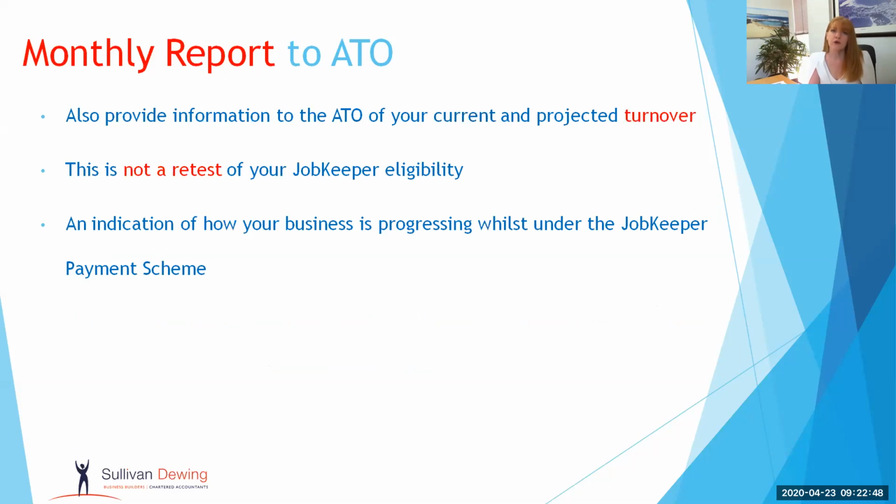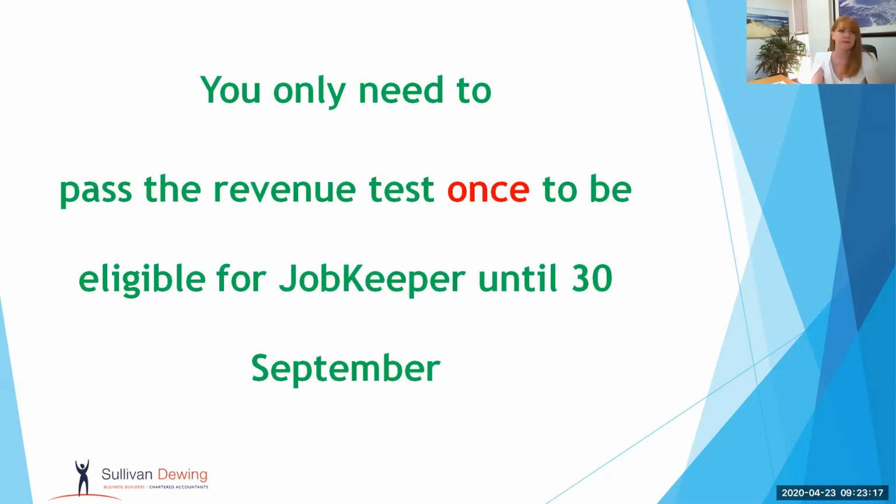So on that same form, you are letting the ATO know your current turnover and your projected turnover. Now, to be clear, this is not a retest of your JobKeeper eligibility. This is simply letting them know how your business is progressing, how the revenue of your business is progressing through this JobKeeper payment scheme period. They actually want to see that businesses are starting to lift their income, so don't be afraid to put those numbers in. It is just for ATO statistical purposes.